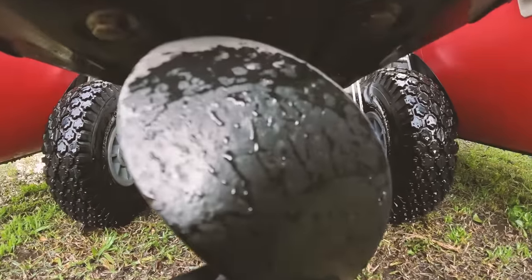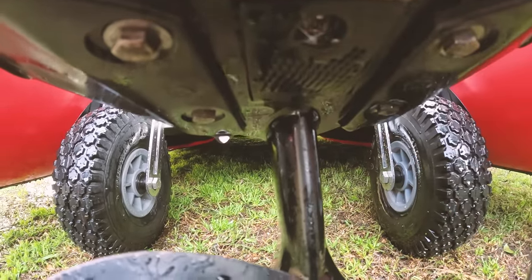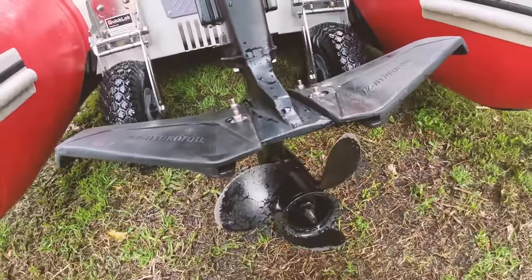But yeah, it's just that vent there. So you just gotta hold your hand sort of and put it there. Just make sure you don't put them into gear and you're good to go. Just for a quick flush.